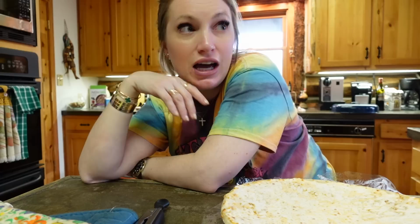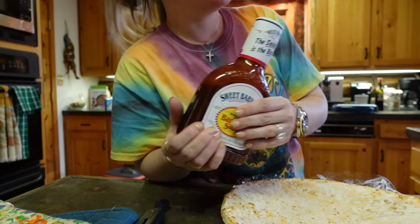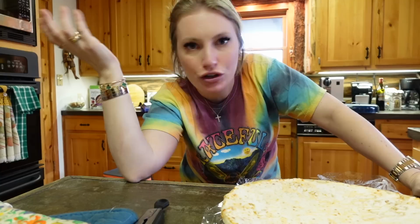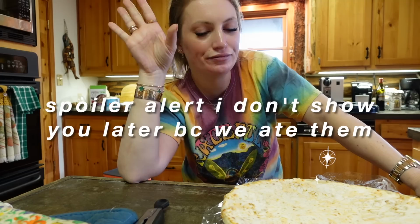And then I did 5 to 7 minutes of broiling after I poured on the secret ingredient, Sweet Baby Ray's. If you haven't tried this, this is the best barbecue sauce ever. And then I just basted that on there and then broiled it. You could throw it on the grill if you wanted to. I just didn't really feel like doing that because then that's another thing to clean up. So I broiled it for 5 minutes and it's amazing. I'll show you it later. So now let's pop this in the oven.